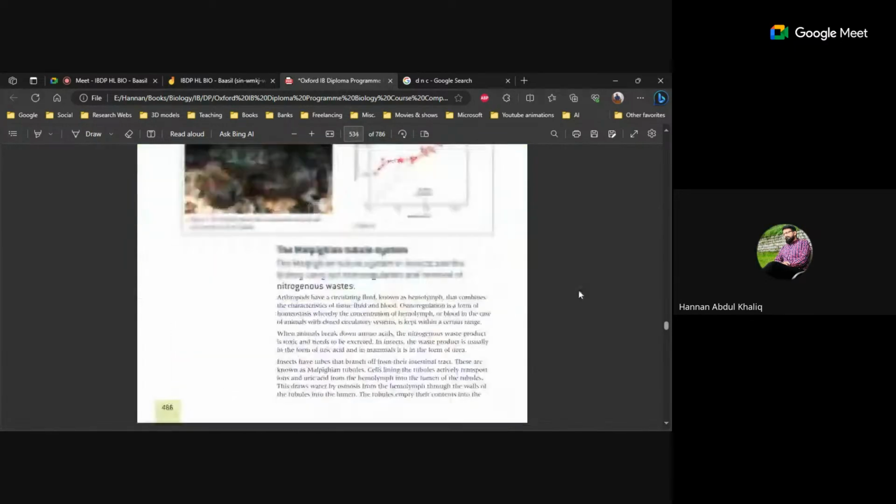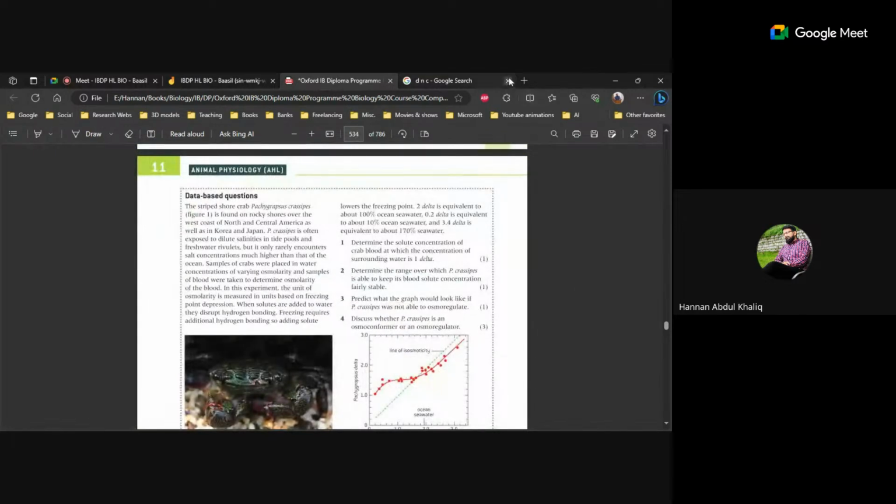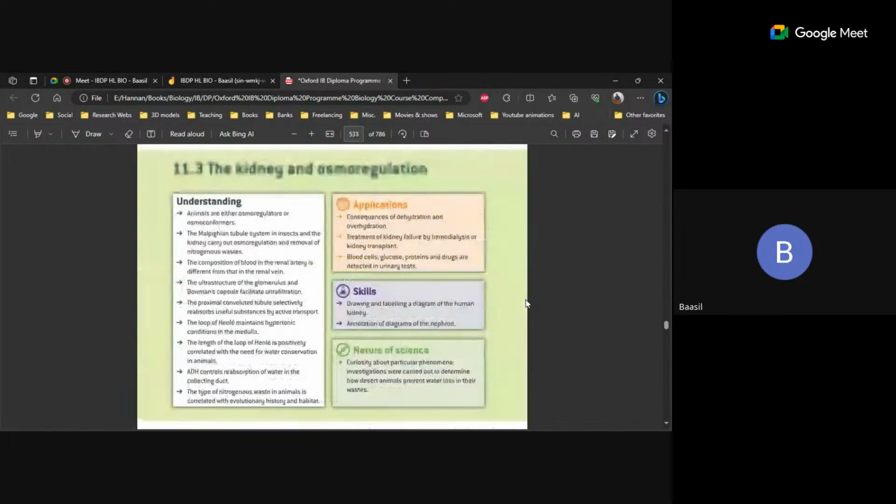So first of all, tell me, what do you know about this chapter? I know that the chapter talks about the excretory systems. Excretion is the removal of body waste and products of metabolic activity, and then they discuss how different organisms remove this nitrogenous waste. Aquatic organisms remove waste through ammonia, whereas mammals remove waste through urea.